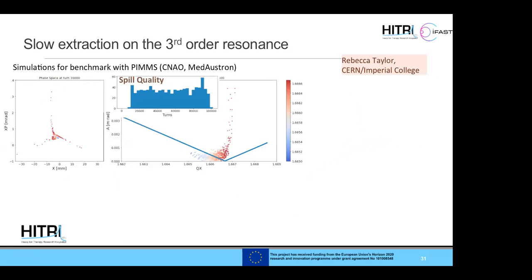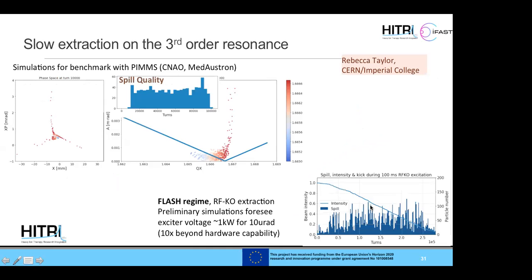This is another study done by Rebecca. These are preliminary studies that she did to see whether it was feasible to accelerate this slow extraction a bit to reach FLASH conditions. And our consideration so far is that you would need a much higher voltage for the RF knockout, and this is a bit beyond our capability. So we need to invent other ways, and we have ideas on that.